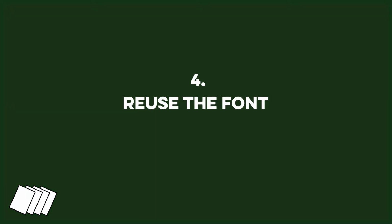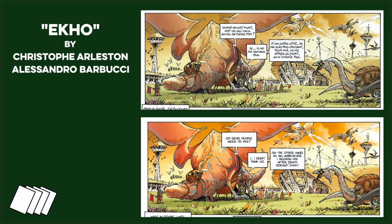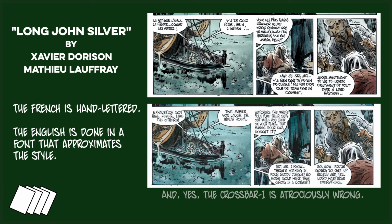Number 4, reuse the font. I love that modern translations work so hard, so often, to use the same or at least a similar looking font to the original French production. It's a good example of how lettering really is a part of the art. The art will look different with a different lettering style being done on top of it.